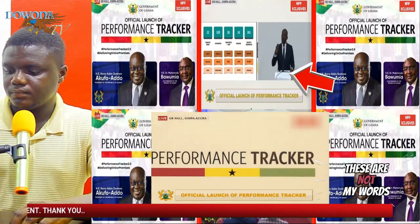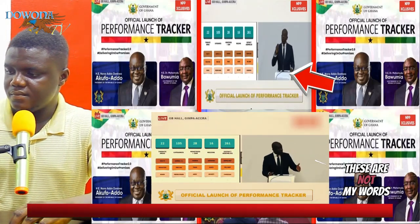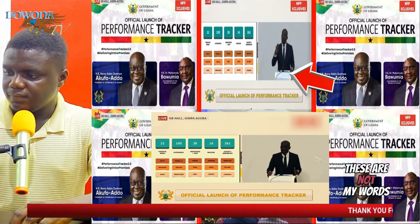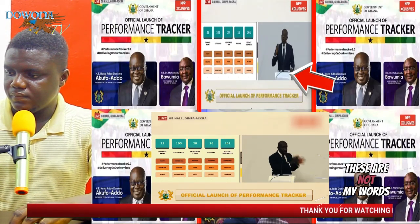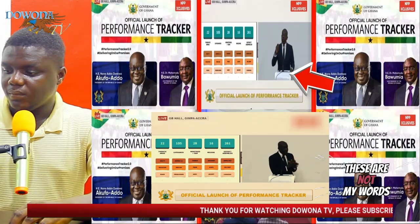If you go into education, you will find education infrastructure, you will find free SHS, you will find teacher recruitment, you will find various categories. So first we organize according to thematic areas, and then we also organize according to categories, 105 categories.